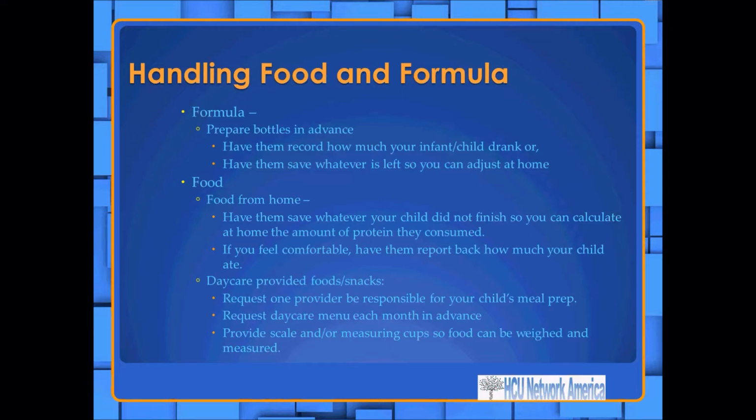Recording how much is consumed by an infant in a daycare is also not unusual, even when a child does not have HCU. So you will need to make sure that your provider understands the importance, though, of recording exactly how much is consumed at each feeding more precisely, or have them save the bottles so that you can determine if your child will need more medical formula at home.